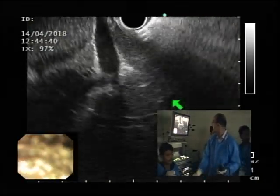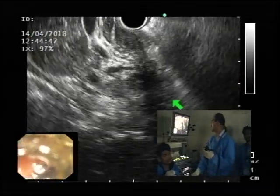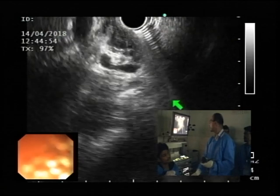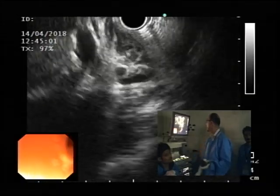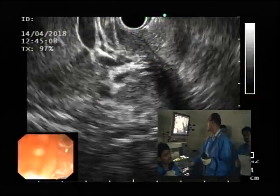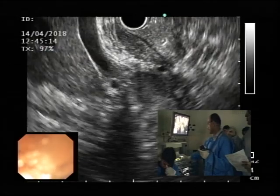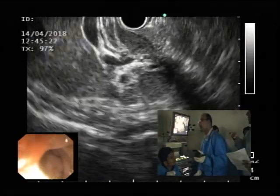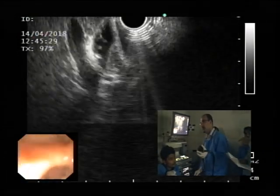We did an EUS this year, if you remember. The query was IPMN, and this was done by Khalid. Then we went and did an ERCP. We didn't get anything through the major papilla, or into the minor papilla. From the minor papilla, the pancreatic duct that you just showed looked like a normal caliber. The dilated pancreatic duct could not be seen, neither from the main papilla nor from the minor papilla. So that was the query, and that's why we got him back.